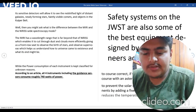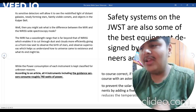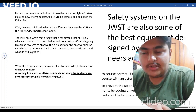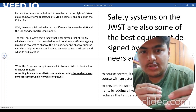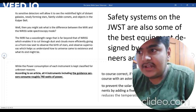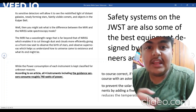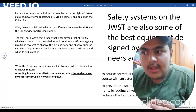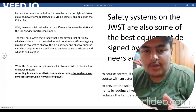So you might ask, what is the difference between MIRI and NIRISS's wide spectroscopy mode? MIRI's wavelength is way beyond NIRISS's wavelength, which is the Near Infrared Imager. So MIRI can cut through more dust, more clouds, and see star birth, for example, which is fascinating to study. While the amount of energy the four instruments consume individually is kept classified, the whole instrument module, the ISIM, with the guidance sensors, so all four instruments including the guidance sensors, consume about 740 watts of power.